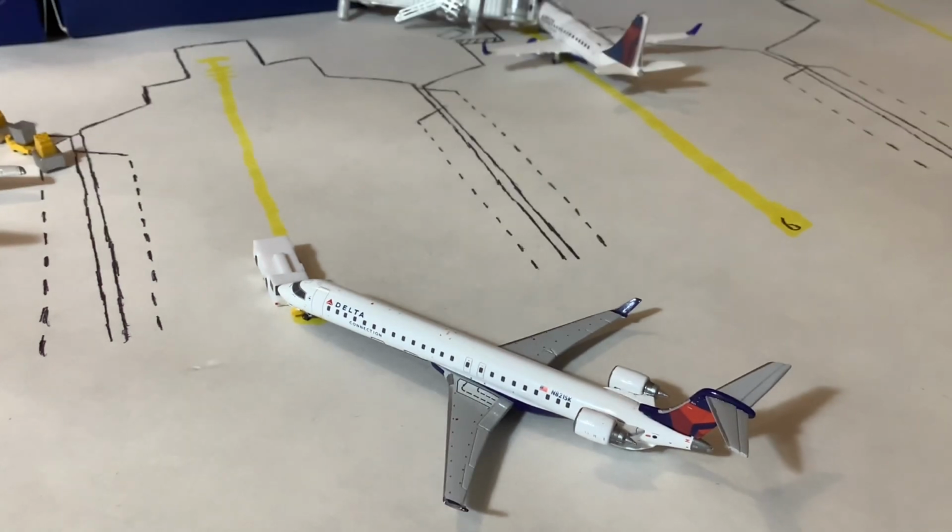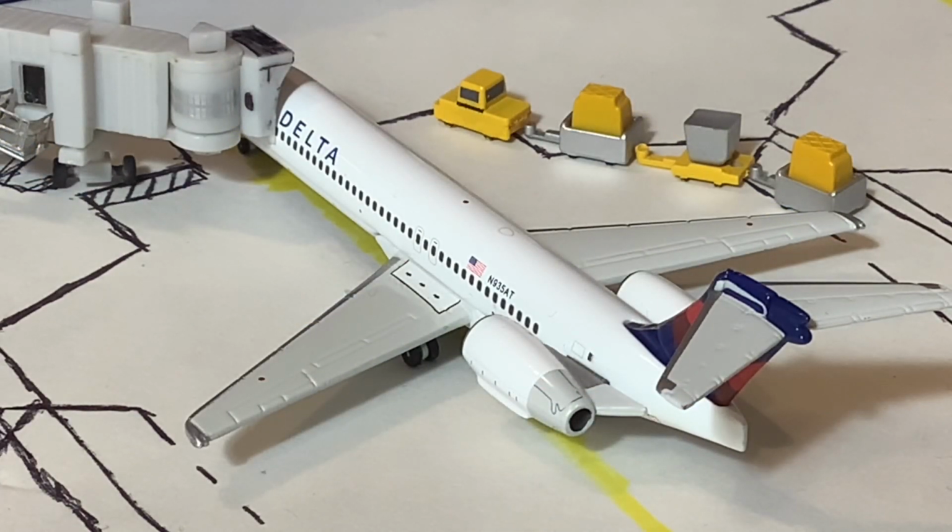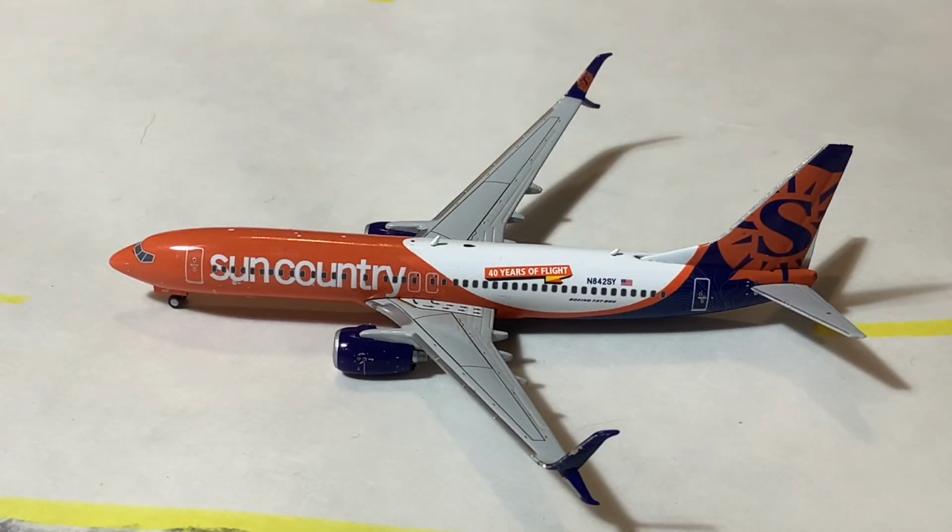Next to that one, we have the Delta Connection CRJ900. This one is pushing back, operated by Endeavor Air. Will be pushing back from Minneapolis-St. Paul, and also arrived in from there. And then right here we have the Delta 717. This one came in from Atlanta Hartsfield-Jackson, just pulled into its gate, and it will be heading back out there later on another turnaround. And right here we have the Sun Country 737-800.